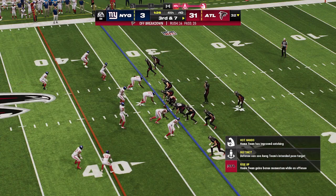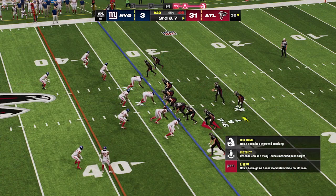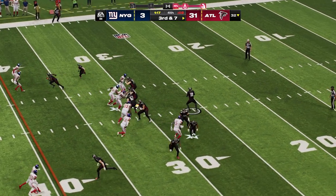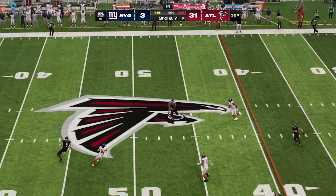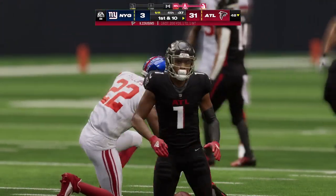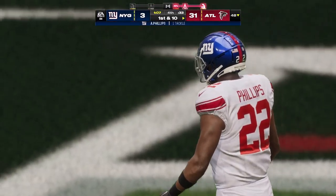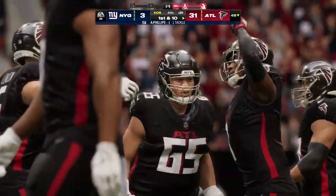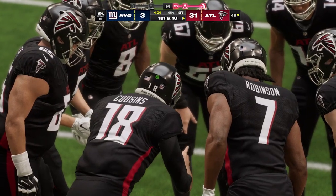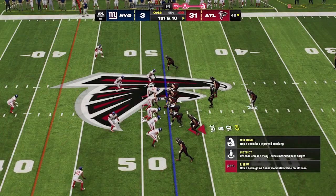Here's 3rd and 7. To throw, Cousins. That is caught. And he is going to have a Falcons 1st down as they're able to get the 3rd down conversion. Well, there's absolutely been no stopping this offense today. They already have the big lead, obviously. Here in the 4th quarter, they could coast to the end, but right now they're not passing up any chances to put up some garbage time yardage.